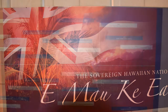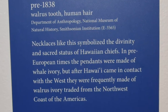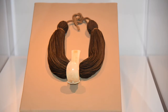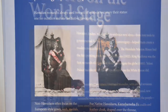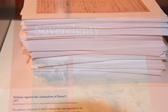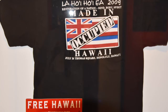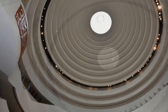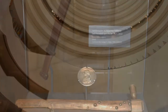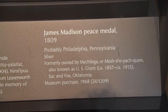This is about Hawaii. They were a sovereign nation until the United States intervened. This is hair, braided hair. Petition against the annexation of Hawaii. And a lot of Hawaiians are still trying to get it back. James Madison Peace Medal from 1809.